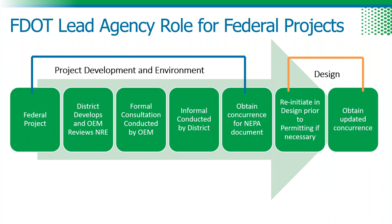If there is a need to reinitiate consultation during the design phase, the DOT maintains the role of the lead agency, and we will reinitiate consultation with the Fish and Wildlife Service or National Marine Fisheries. The results of this consultation are then provided to the Army Corps of Engineers or the U.S. Coast Guard or even DEP for their State 404 process as well, so that they can issue their regulatory agency action. For projects that don't have the PD&E phase, what we typically refer to as a Type 1 categorical exclusion, or sometimes those Type 2 categorical exclusions, DOT, again as lead agency, will initiate the consultation with the services and provide the results of that consultation as part of the permit application to be incorporated into the regulatory agency action.